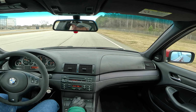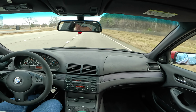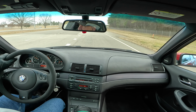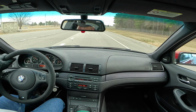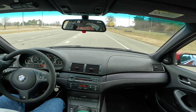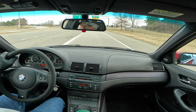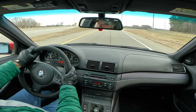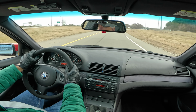There's the officer sitting there still. Oh, that's the military police. Just a nice, comfortable drive.